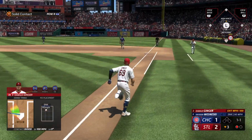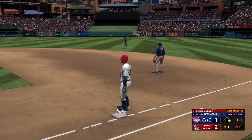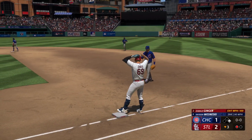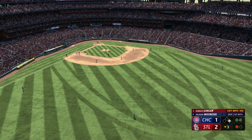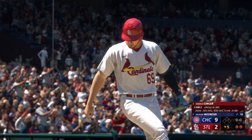And there's a little ripper into right field. That'll be a single. We'll take a base hit anytime we can get him here. Can't do much but help the batting average at this point. It's only up to a .205 here.